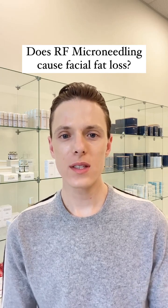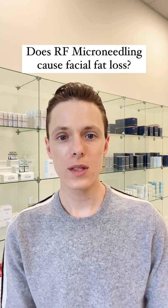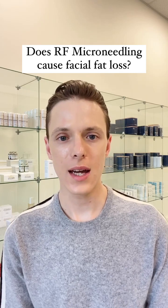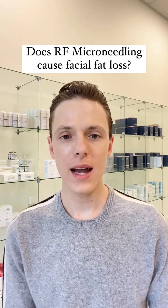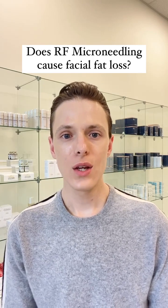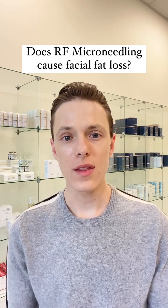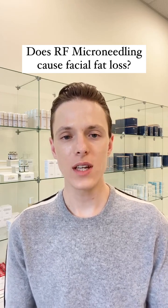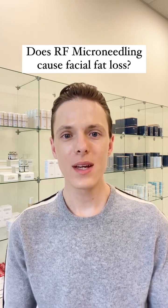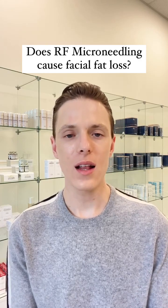So specifically, someone asked me about radio frequency microneedling because they were considering getting the treatment. And I have never experienced this personally. I actually feel like my skin looks a little bit fuller and thicker since doing the treatments, because my goal is not to melt facial fat, it's to help tighten, thicken, and build collagen.